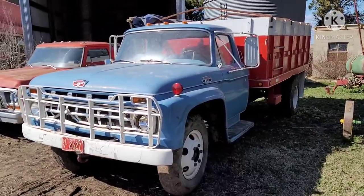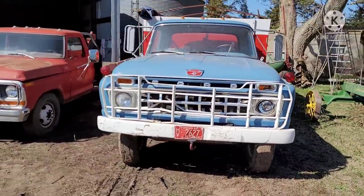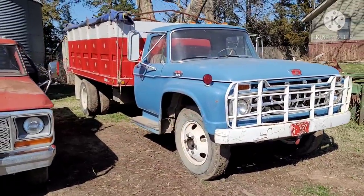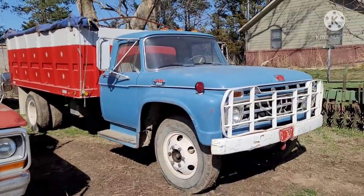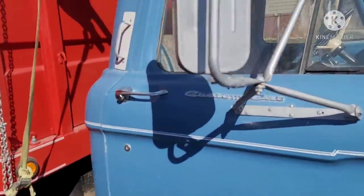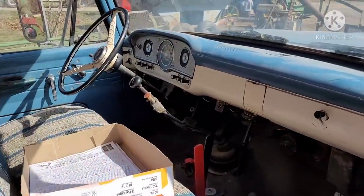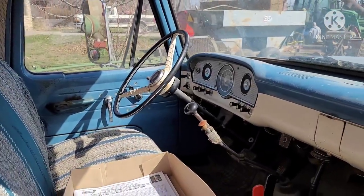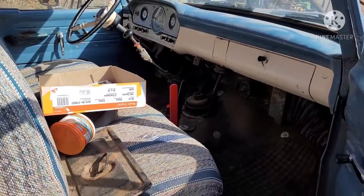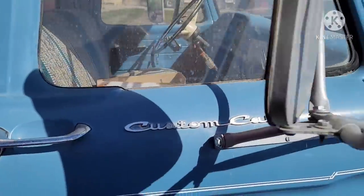Couple old workhorses here. 65 Ford F600. Been shedded. Don't always see this kind of pride of ownership on these vehicles when they get to this age. Beautiful period vehicle. Relic of its time. Still smells like 1965 inside there. Neat, neat truck.